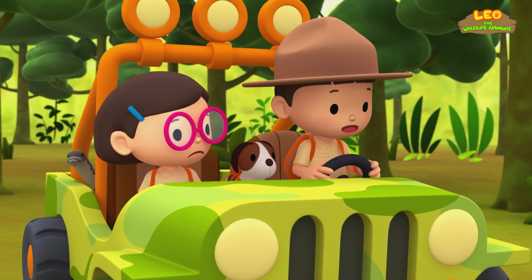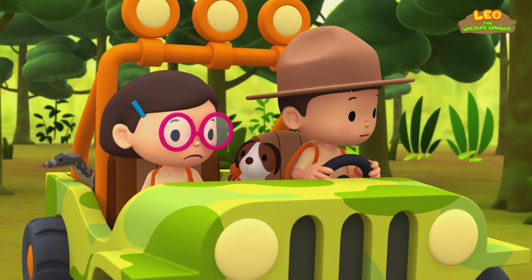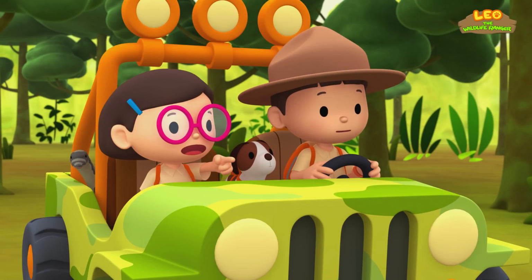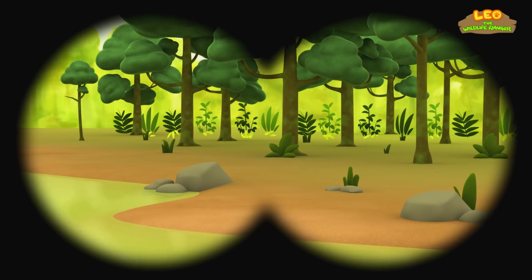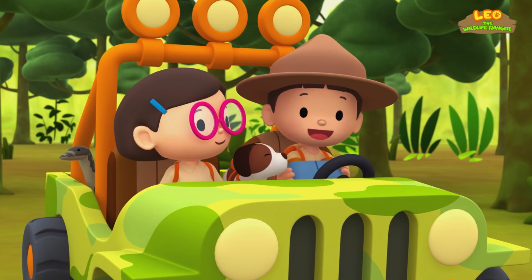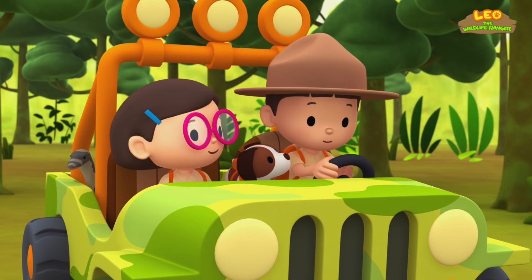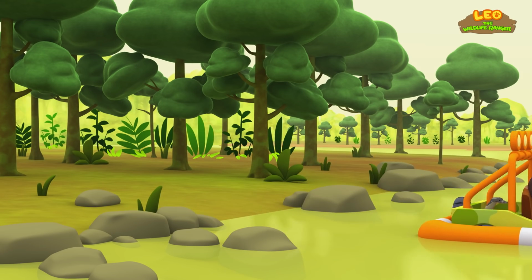Thank you, Ranger Rocky! There are too many rocks on this bank for the water monitor to dig its home. Look, Leo. What about the bank on the other side? That looks like a good place, Katie. There aren't as many rocks over there. Come on, everyone. Let's go over there. Here we go.